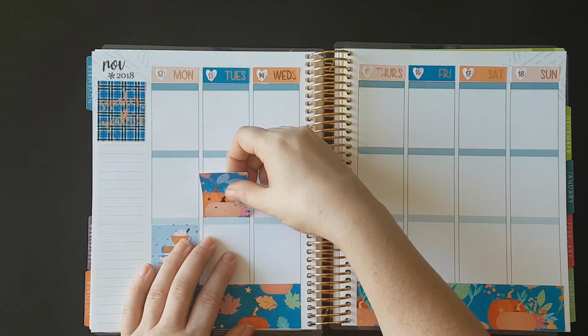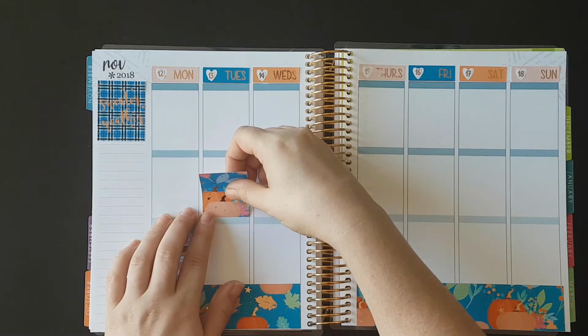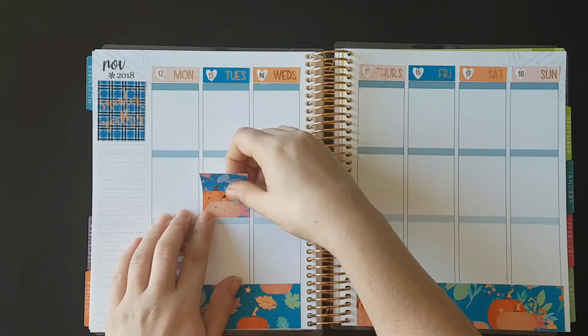Oh, I don't have glitter headers. I just realized that. I might have to go through my stash and see what I have.